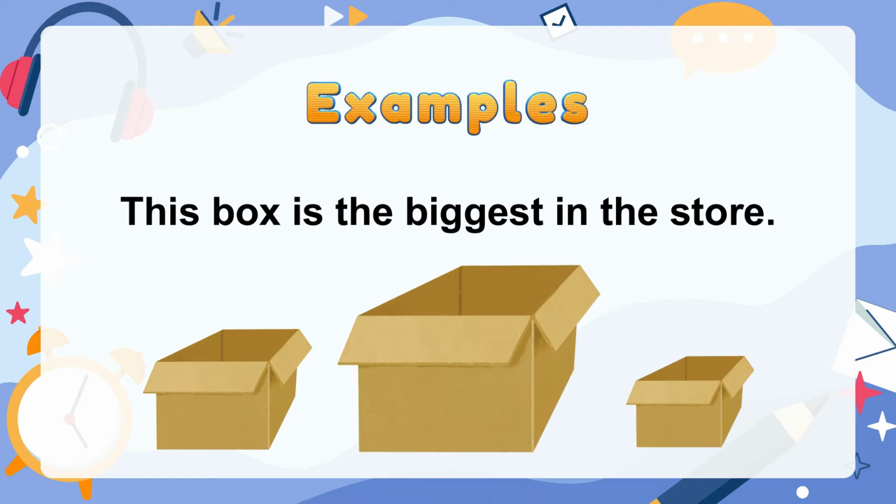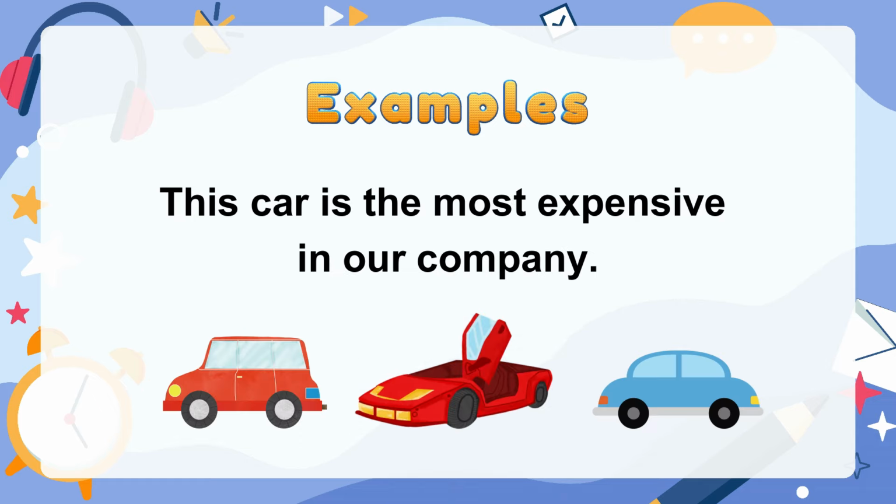This box is the biggest in the store. We have the, and so we add est on big. This car is the most expensive in our company. Expensive is three syllables, so we use the most.